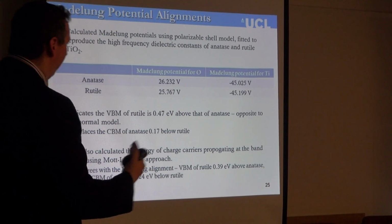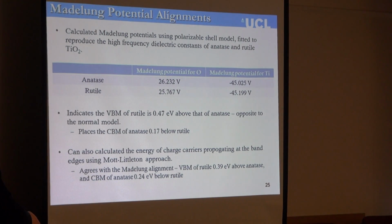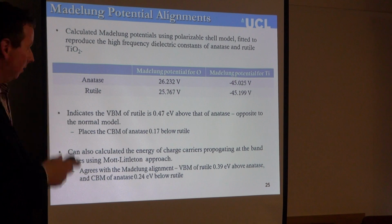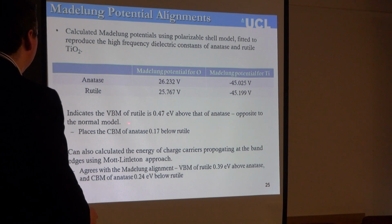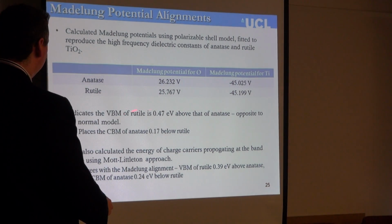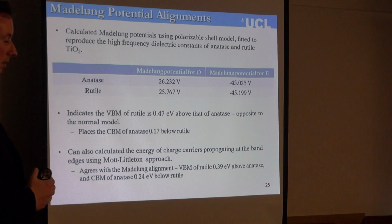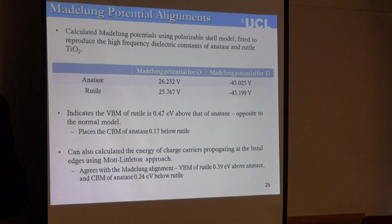So we took a step back and we said, maybe we don't need to use ab initio to describe this. Maybe we can actually just look at it using an interatomic potential. So we calculated the Madelung potentials using the polarizable shell model, fitted to reproduce the high frequency dielectric constants, and we quickly found that the valence band maximum of rutile should sit about 0.47 eV above that of anatase, just based on the Madelung offset. And this would also place the conduction band about 0.17 eV below rutile. So this is favouring Scott Chambers' initial 2007 alignment.